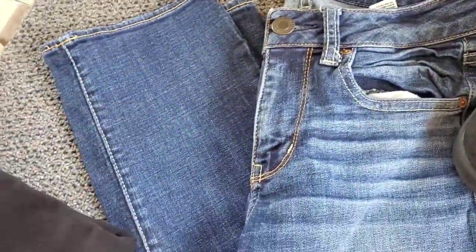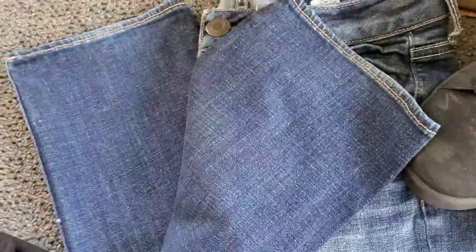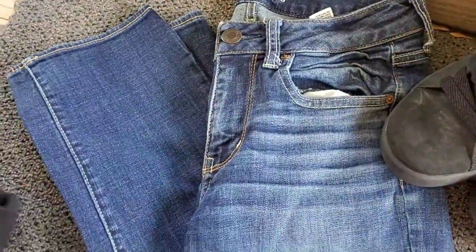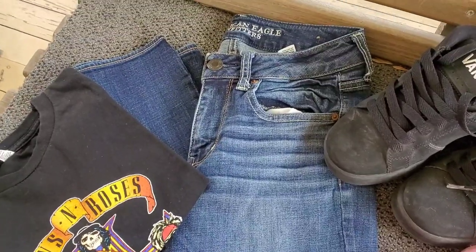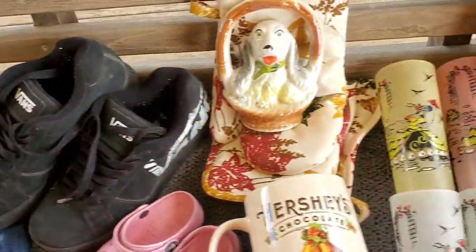Then this American Eagle pair of jeans, I bought these for $3. They're a size 6, which is my sister's size. I was going to see if she needed any jeans for fall and winter. She wanted to try them, so she can have them. If not, I know I'll still resell them.